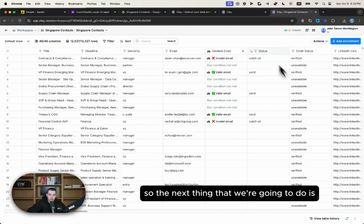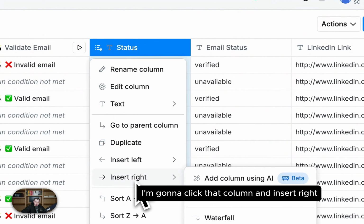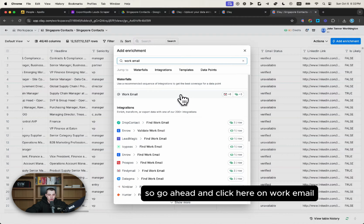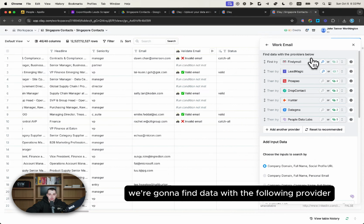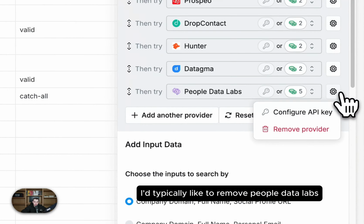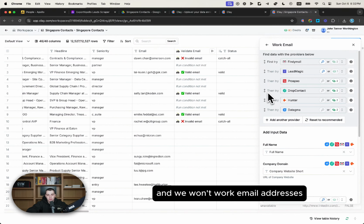So the next thing that we're going to do is we're going to say, okay, how do we find those missing emails? So we know these ones are valid. I'm going to click that column and insert right, and I'm going to add an enrichment. And I'm going to say I want to find the work email. So I'll go ahead and click here on work email. And then what we're going to do is we're going to find data with the following providers. So these are basically the default stack that you're going to want to use to check for emails. I typically like to remove People Data Labs because that's more around personal email addresses, and we want work email addresses.